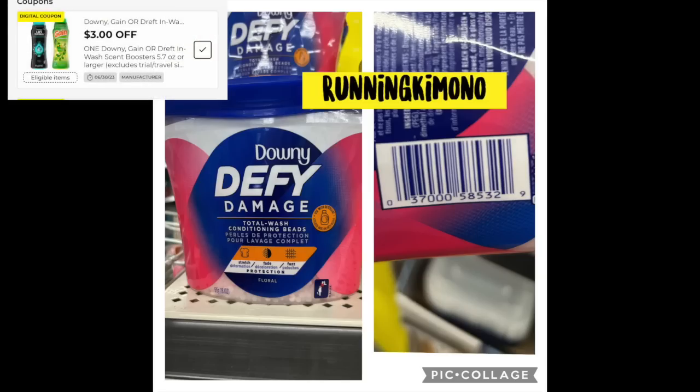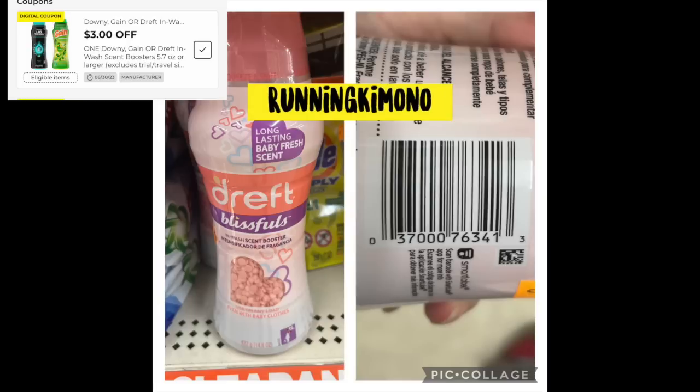Now, this is an interesting one. We have a $3 digital that's attaching to the Downy Defy. One store I went to, I found a ton of these, and I was like, what? And then also this Dreft, it seems like nobody wanted to buy it at the last clearance event. So grabbing these, and they're 2 different prices.